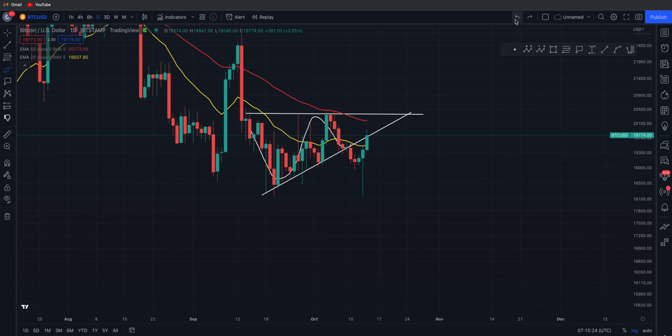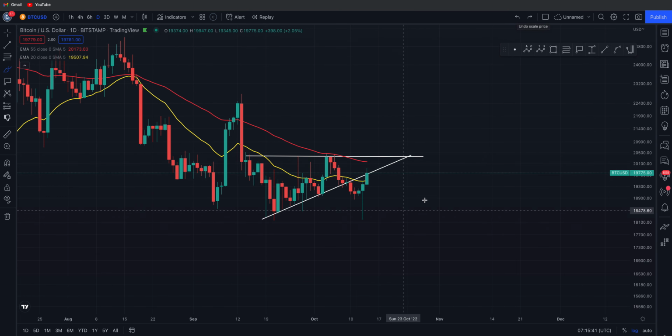So if we see Bitcoin basically start to come back in this pattern and get squeezed up in here like this, okay, you've lost the pattern, but you've had a throwback in. If we do start to come in and coil up here and squeeze into this corner, okay, you've had something called a throwback.